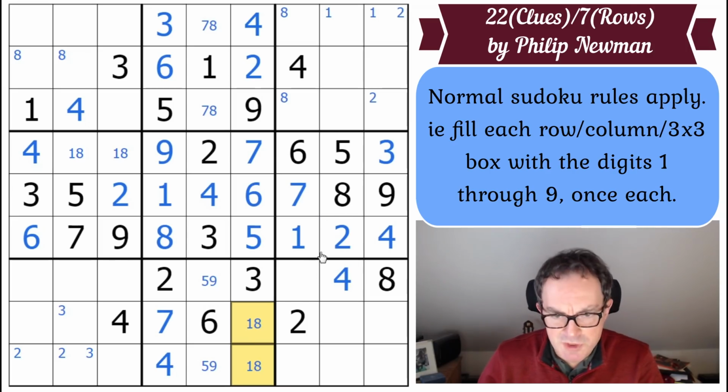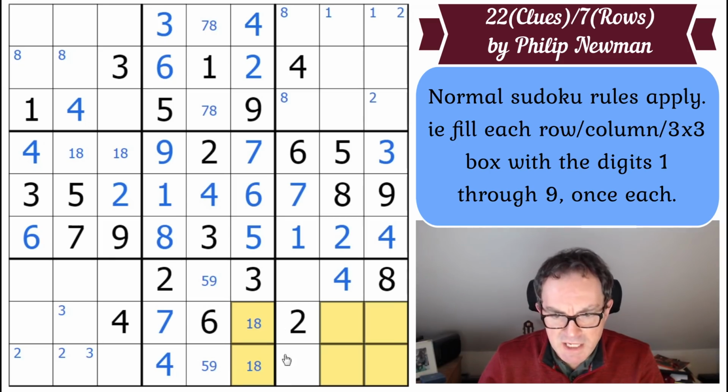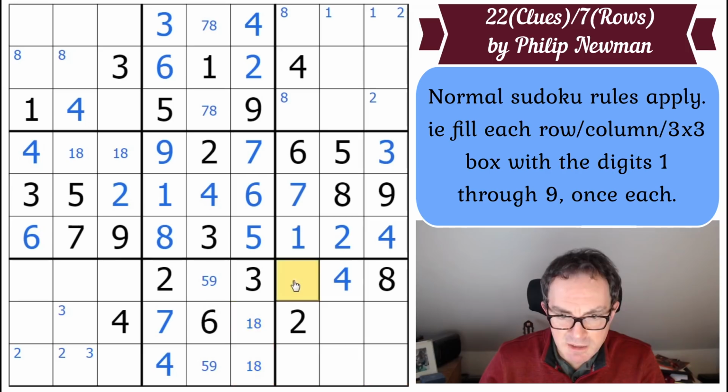There's a small piece of logic we can do with 1. So if we look at 1, 1 is locked into one of 4 places in box 9. Now I could pencil mark that, but it's overkill. But what I do notice is that the 1s therefore are locked into row 8 and row 9 in both box 8 and box 9. So that allows me to ask, where does 1 go in row 7? Well, it can't go here, it can't go here, so it's got to be in one of these 3, and it's therefore got to be in one of those 2.